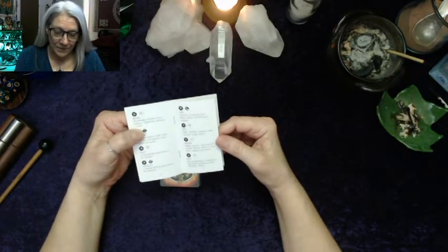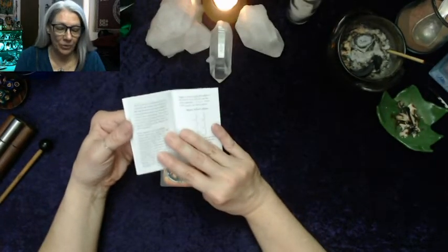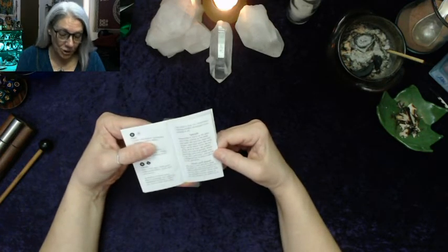Key, new possibilities, revelation, solving problems, breakthrough, release. So we do have just a range, a short range, not comprehensive by a long stretch.